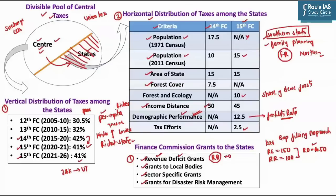The other set of grants recommended by the Finance Commission are with respect to the grants to the local bodies, about which we'll be discussing later, sector-specific grants to various important sectors such as education, health, drinking water, sanitation, etc., and grants for disaster risk management, about which we'll be discussing next.